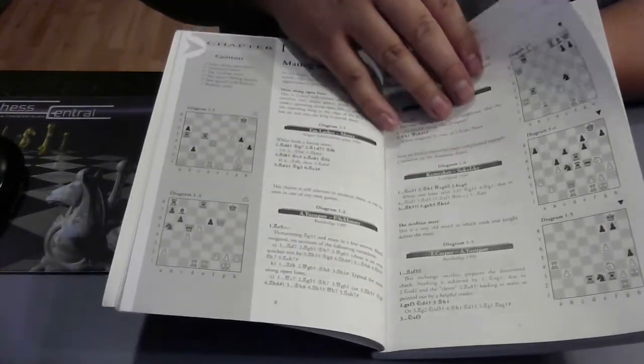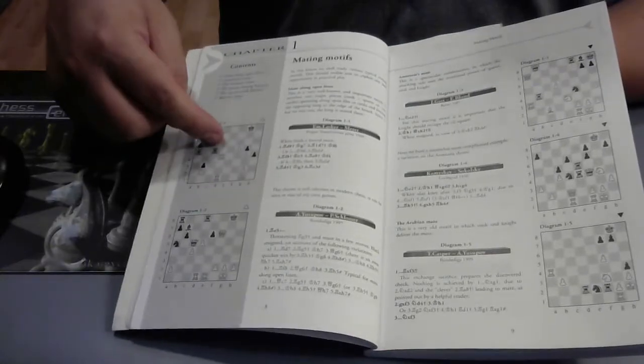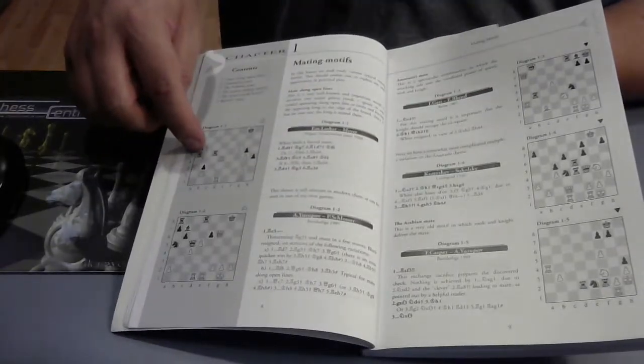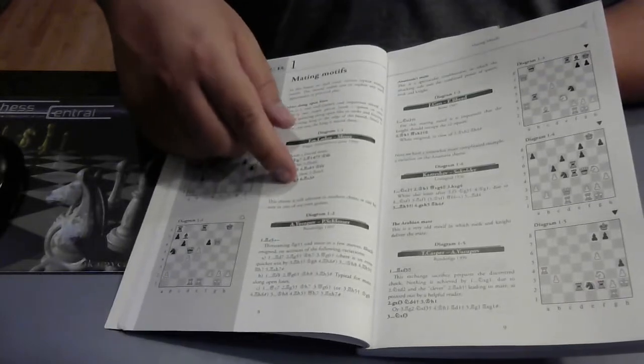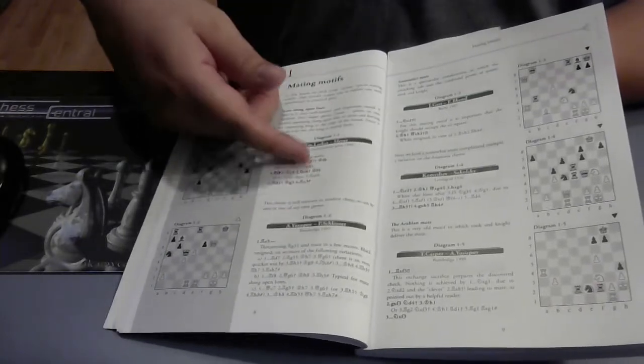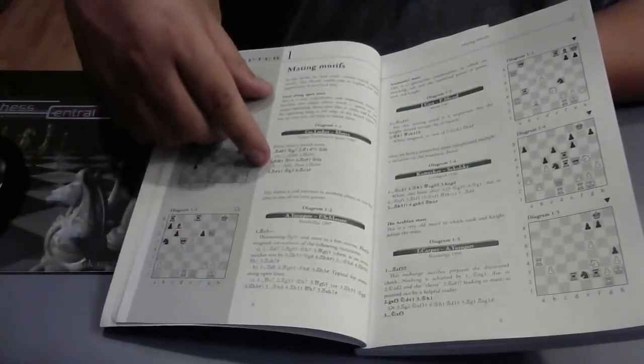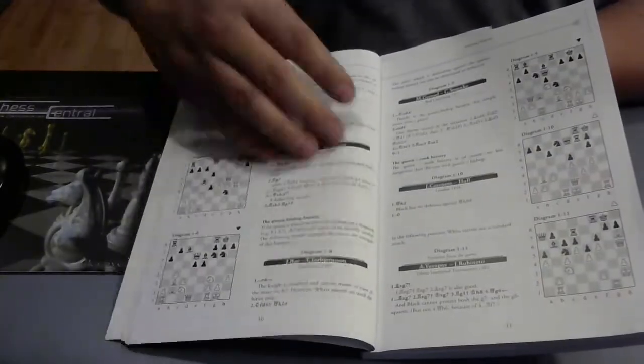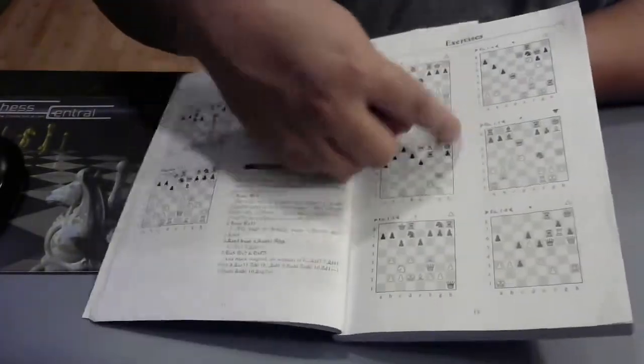And then, after you study these, you study the diagrams. You don't look here. You study the diagram and you try to figure it out. If you can't figure it out, then you read, right? And then you play through everything over the board. Then you go to the next one and do the same thing. All of these you should treat as puzzles, but then look at the answers and then learn it. Then you do that for all of them, and then you get to the exercises.